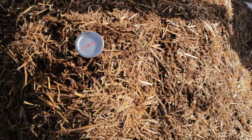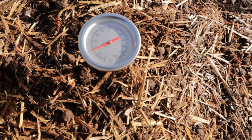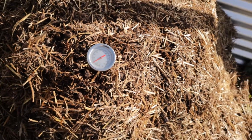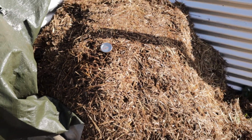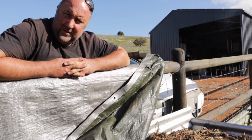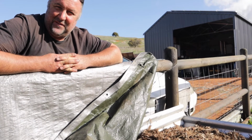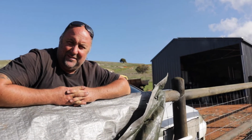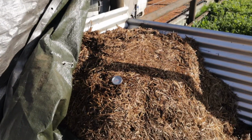I mean, it's not really registering anything yet. Doesn't have Fahrenheit on it, but 20 degrees Celsius is not very many. That's about what we are outside, like ambient. There's not many Fahrenheits. How many Fahrenheits in a nearly 20 Celsius?